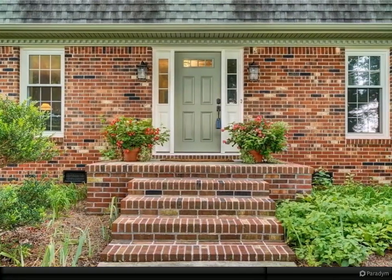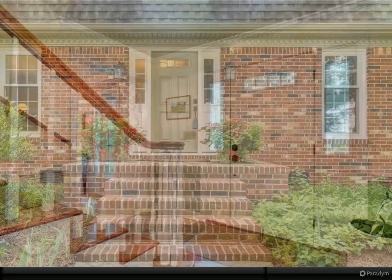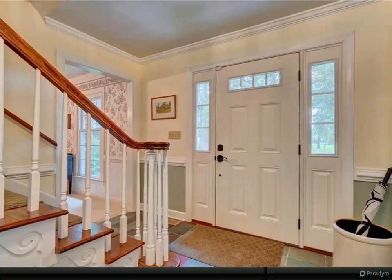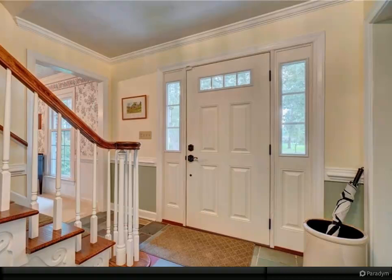Whether enjoying dinners in the dining room, watching TV in the family room, or working in the office. Attached garage offers 14 feet garage door with opener. Detached shop has a 100 amp service.